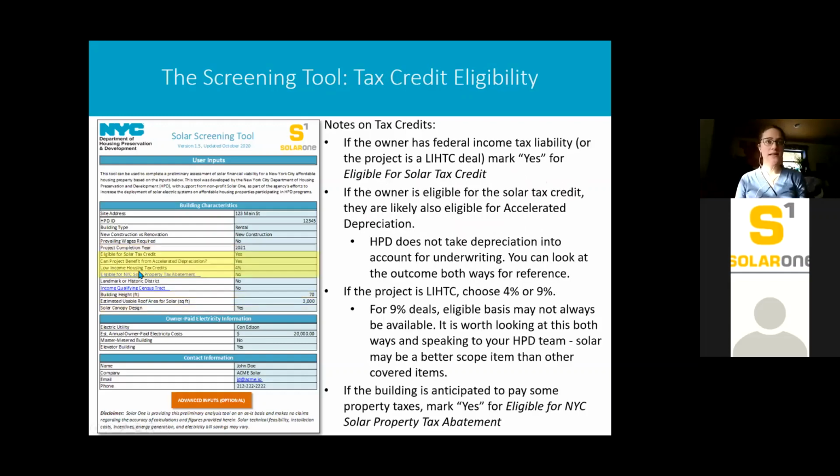For the tax credit eligibility, let's go through this one by one. So if the owner of the building has federal income tax liability, if they pay income taxes, or if it's a LIHTC deal, then you can mark yes for the eligible for solar tax credit. That's the federal investment tax credit for solar.